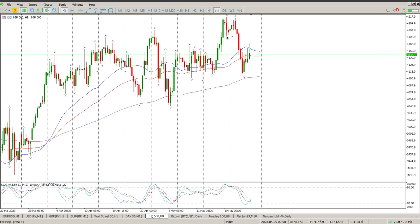So we've got quite a few tails up to the upside here of rejection. Obviously, you can draw in any number of levels on any one of these tails, and that is pretty much what we're rejecting. I'm just going to take something in the middle, 41.50. So let's just round it off. 41.50 is our line in the sand.